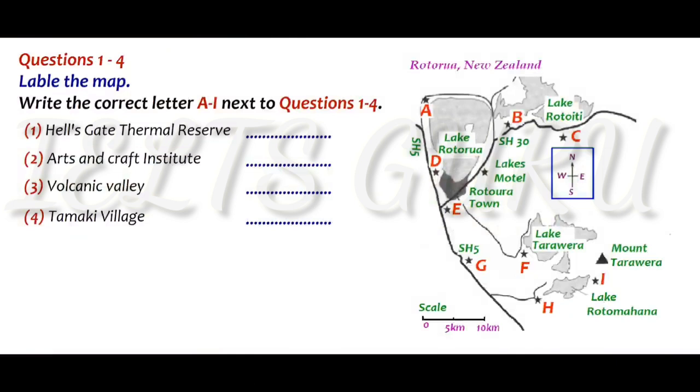Part 1. You will hear a tour guide speaking to a group of tourists who are visiting a part of New Zealand called Rotorua. First, you have some time to look at questions 1 to 4. In the exam, you would have 30 seconds to look at the questions.